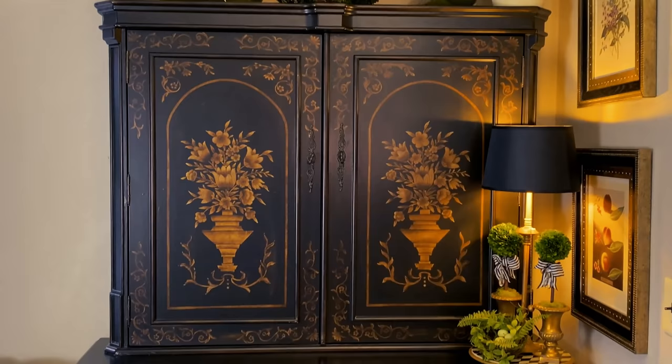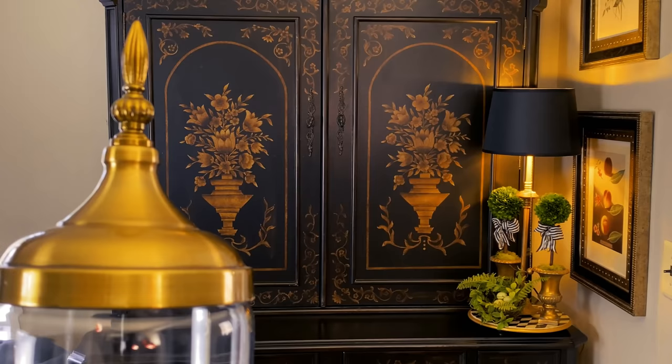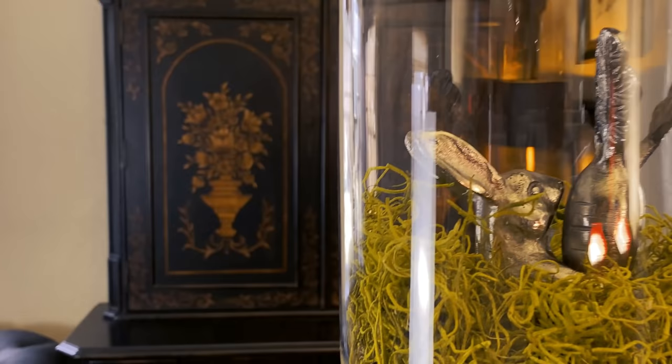Green definitely is one of my favorite colors. Actually, my favorite. And then the blacks and golds, of course. So this cloche was purchased from Home Goods. And I added a little bit of moss in there with a sweet little bunny.